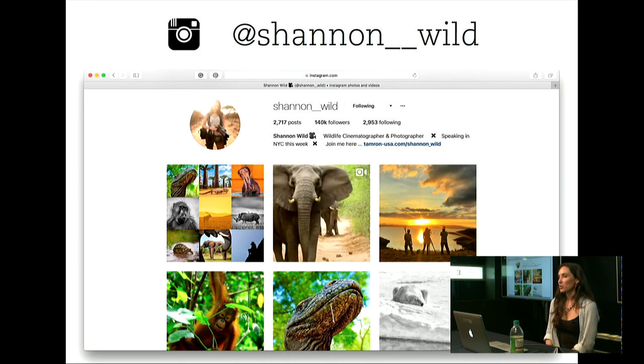The other thing that I do is whenever I post an image, I always tell you the settings. I'll tell you the camera, the lens, the aperture, the ISO, and the shutter speed, so that you can have an idea of how I'm shooting. Yeah, that's pretty much it.